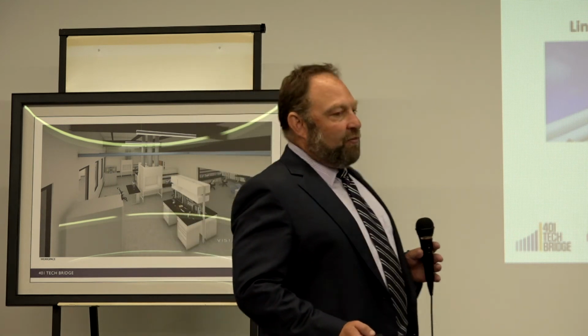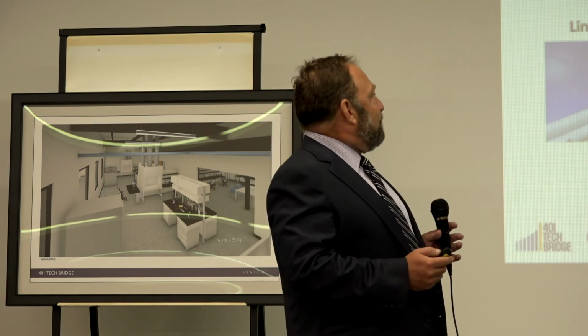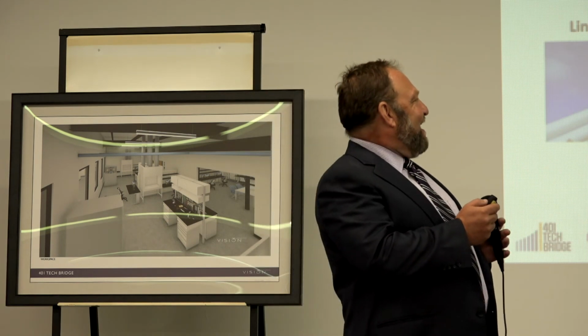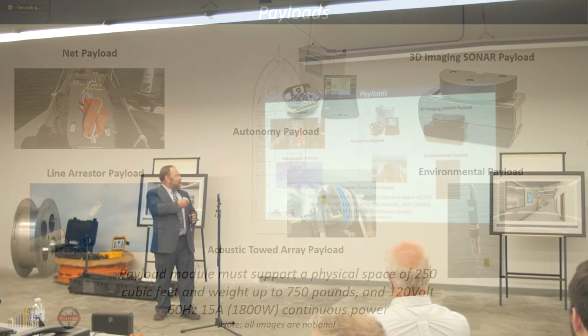So payloads. We have some examples of the payloads. I'm going to have Christian be my Vanna White on this. But I'll talk about the autonomy payload first. We considered making this challenge including the autonomy piece of the USV, but we decided that would be too limiting. So what the Navy will provide is an autonomy system to plug into this vehicle. For the design step that you guys are going to do, you don't really have to get too much into the details of interfacing with this autonomy, but there are commercial systems available.